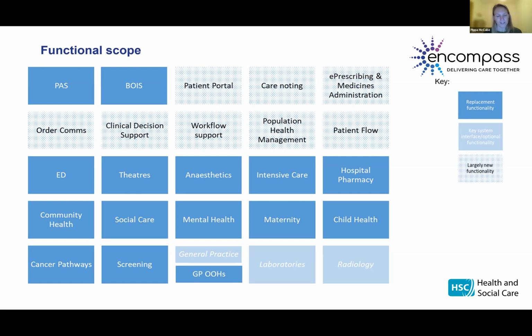functionality from Epic. So that clinical decision support I talked about, being able to flag up issues that are maybe not really immediately obvious, or things around medication, I can't think of the word, interactions, they will be automatically flagged up, and e-prescribing and medicines administration are all included in it as well. And my favorite is the patient portal.